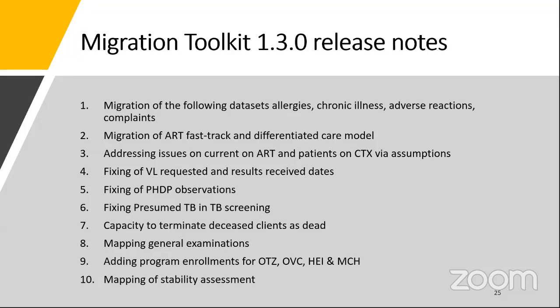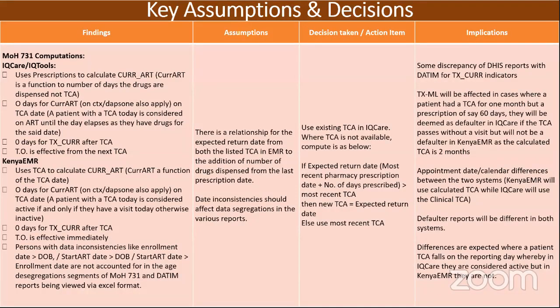Much of this is available on GitHub in the release for this 1.30 and for the previous releases. So I will go directly to a highlight. This is just a highlight. These are not the only assumptions and decisions we've made. This is just a highlight of the key ones. And one of them is on the calculation, especially in regard to 731. And I'll try and explain why this difference exists.